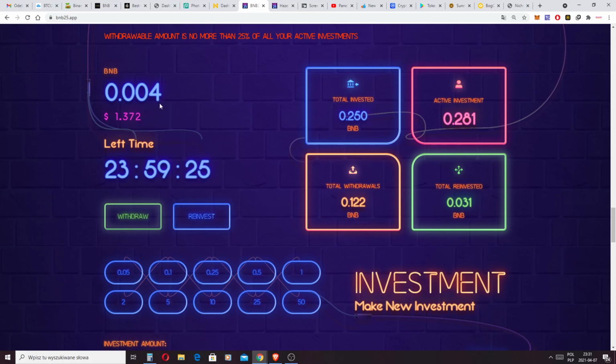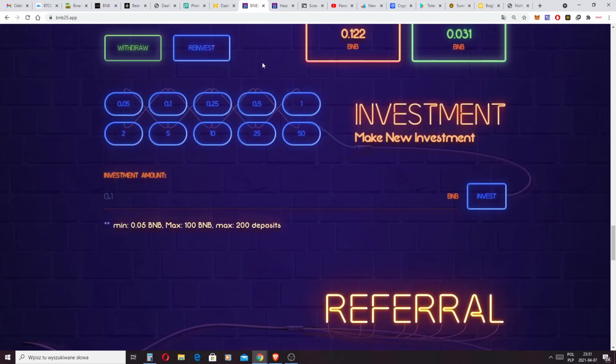It's coded like that, so you can do that if you want to just compound for a little bit. But my advice is, as soon as you go in, withdraw everything you can. You'll still reinvest a portion of your investment, so it's forced, but it's a good strategy for now.